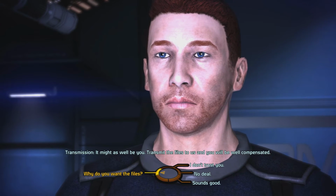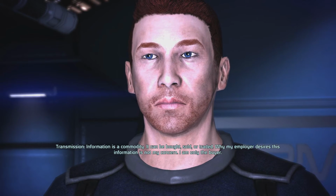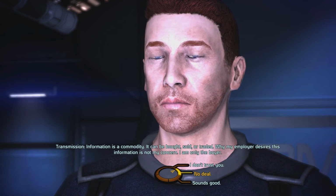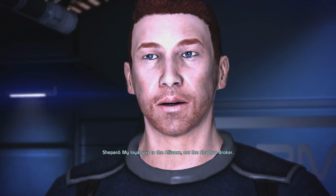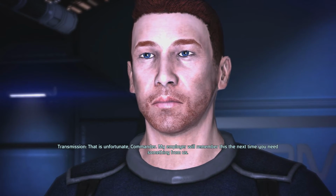And why do you want these files anyway? What are you going to do with this information? Information is a commodity. It can be bought, sold, or traded. Why my employer desires this information is not my concern. I am only the buyer. Yeah, I don't really trust you. Sorry. My loyalty is to the Alliance, not the Shadow Broker. That is unfortunate, Commander. My employer will remember this the next time you need something from us.